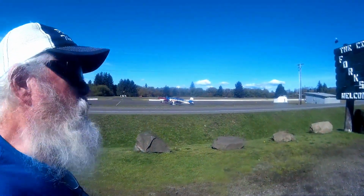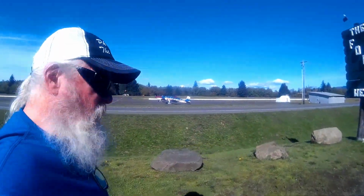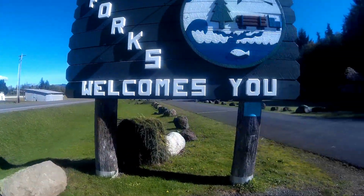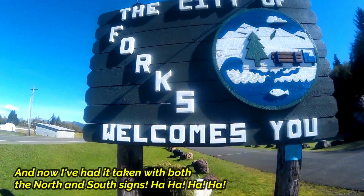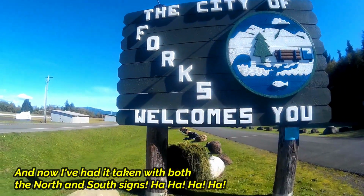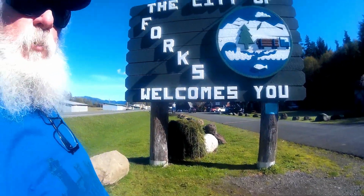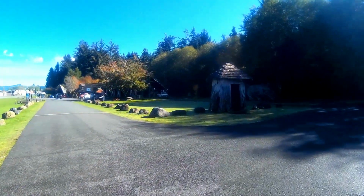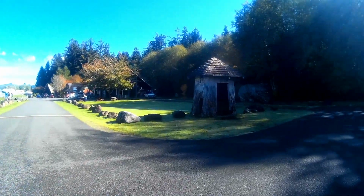But I guess when you come to Forks, the thing to do is to get your picture taken with the Welcome to Forks sign. So here we go. Now we got our picture taken with the Welcome to Forks sign. There's some other interesting things out here. It looks like a little hobbit house.